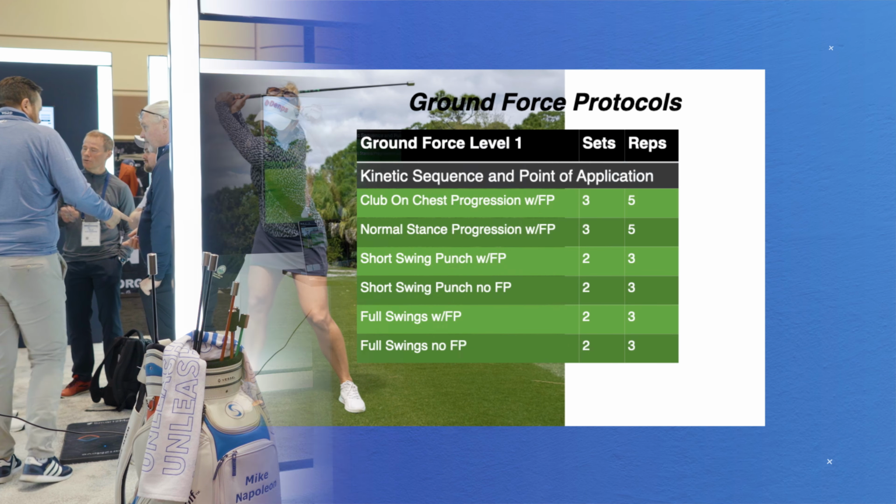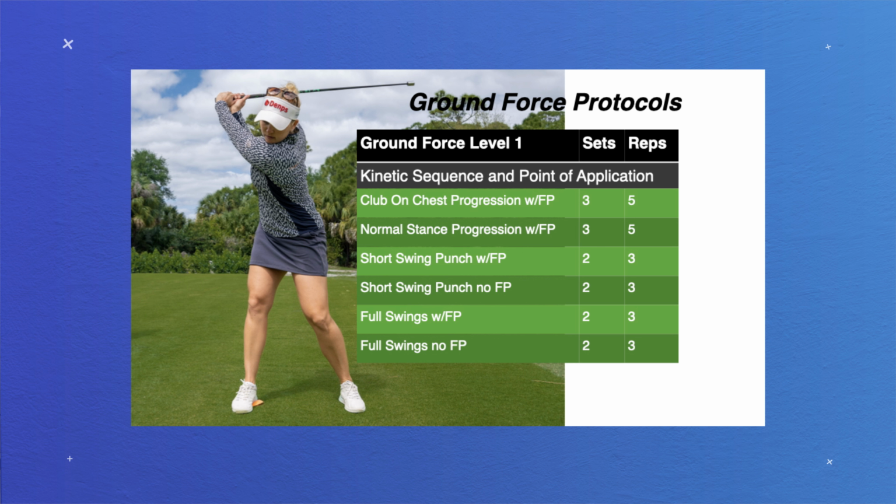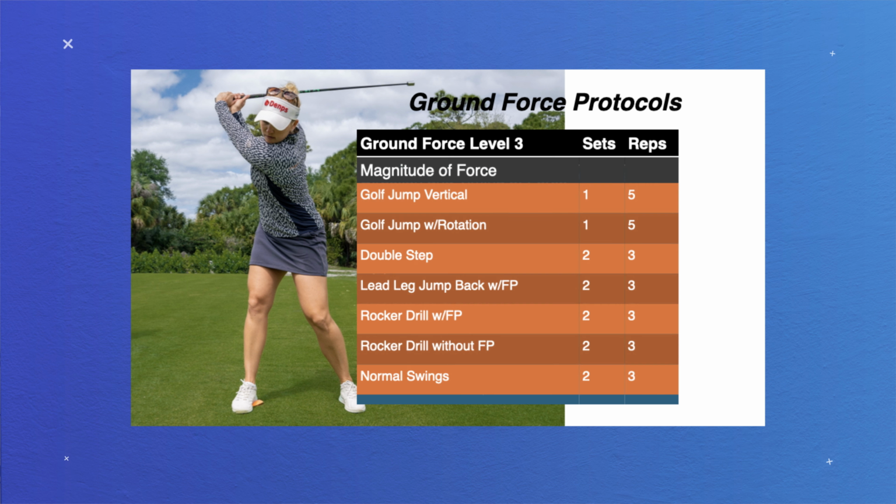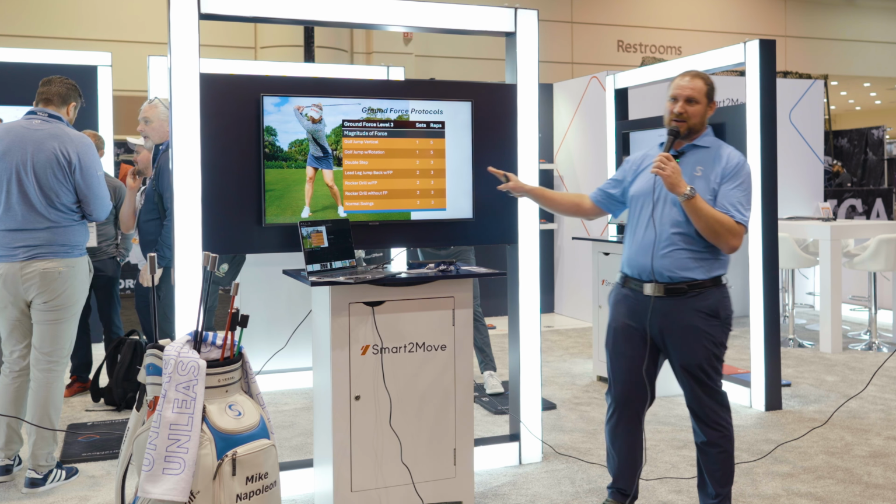Here's what these drill programs look like. When our app releases in a couple months, these are going to be available to everyone. Our level 1 ground force program really works on kinetic sequence and point of application of force. And a lot of the drills you've seen in these tour programs are right there. Level 2 works on direction and timing of force. These are other drills that are going to really start to optimize the line of action of what we're doing. And our level 3 protocol is all about just making forces bigger. So that's kind of where we are in ground force with SuperSpeed. We're really excited about all this coming out.